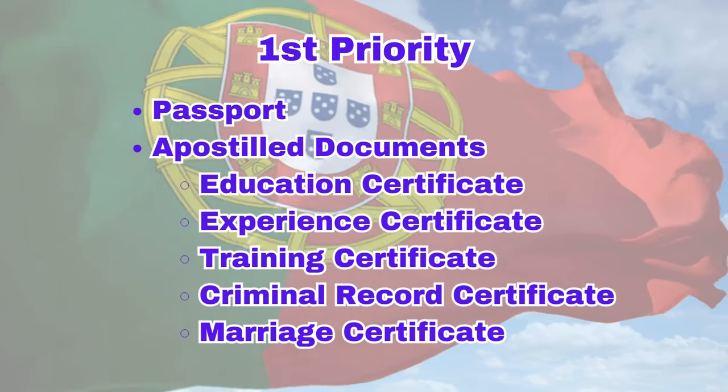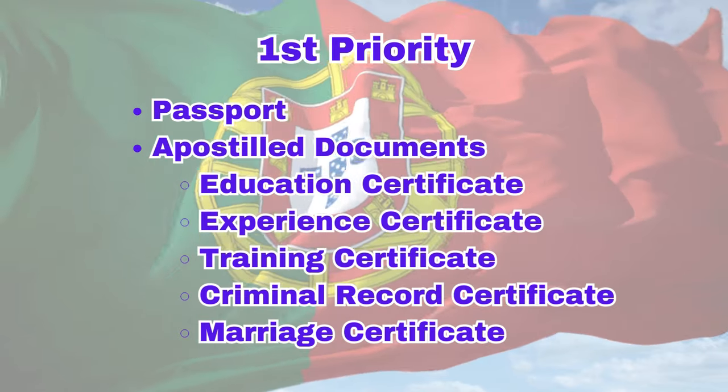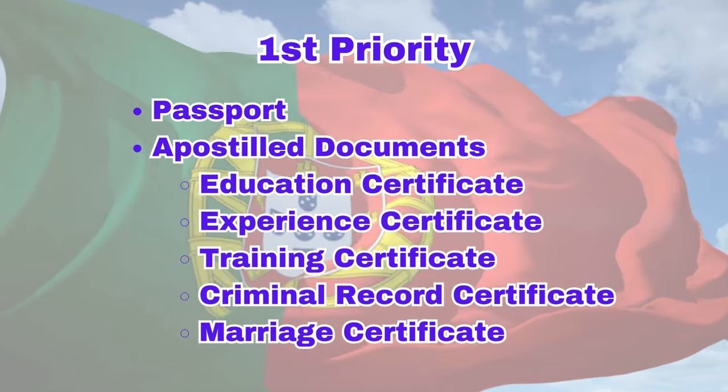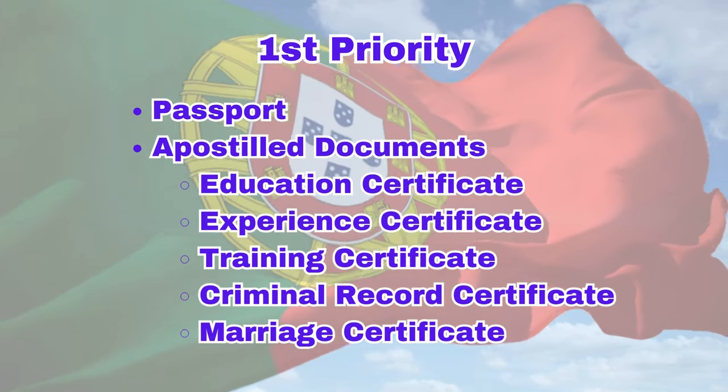you'll have to attest that in the Ministry of Foreign Affairs, Chamber of Commerce, and then after that, legalize it in the embassy. In some countries that have no apostille, it has to go through that process. So it's different from country to country.